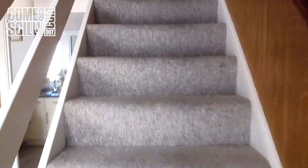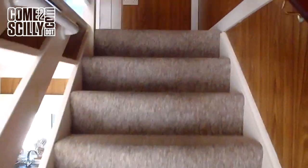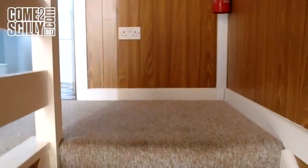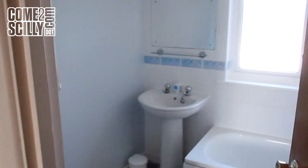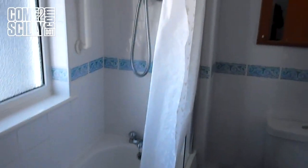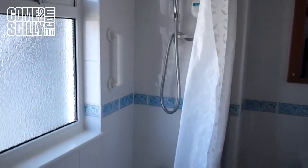There is night storage heating in this property, so it's good for the early and late breaks as well. And of course it is right opposite Little Porth and Porth Cressa Beach. First we'll just pop into the bathroom, which happens to be at the top of the stairs, so you've got full bathroom, loo and shower, so that's the second shower room and loo in this property.